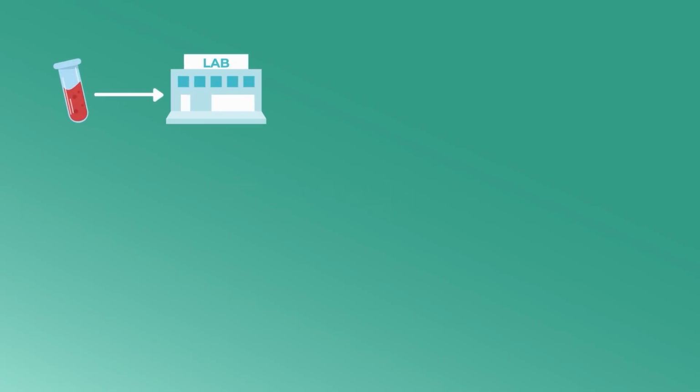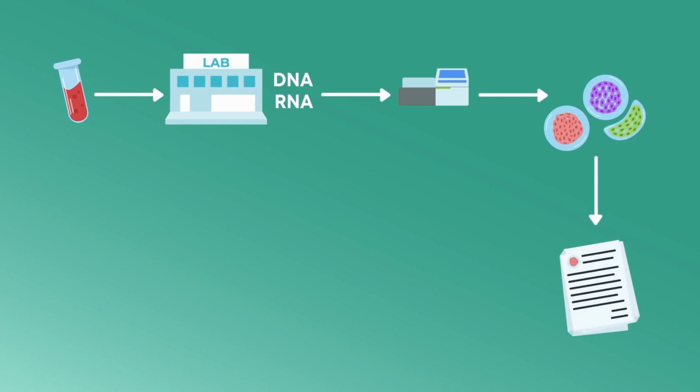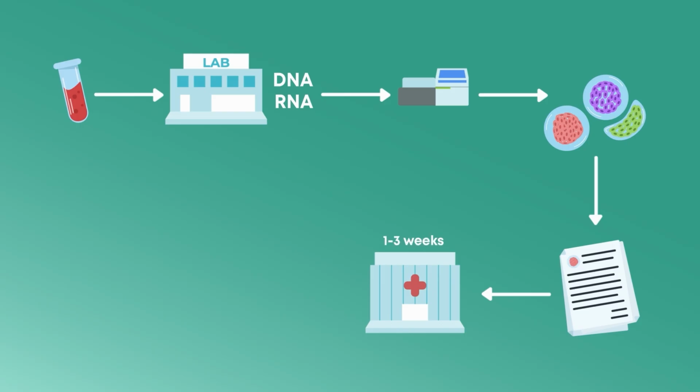First, tumor tissue from a biopsy is processed in the lab. DNA, or RNA, is carefully extracted from the cancer cells. The sample is then placed into a sequencing machine that reads the DNA code. This code is analyzed to look for mutations, changes that may be driving the cancer. A report is then generated and sent to your doctor, typically within 1 to 3 weeks.